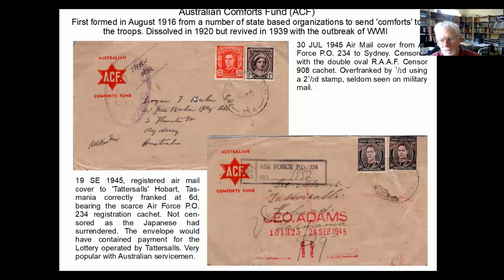And here we have a couple of airmail covers. Airmail covers because they're franked, well, the charge was threepence, but here we've got a really unusual one, which has actually got a twopenny halfpenny stamp and a penny stamp. What was available was the penny stamp and the threepenny stamp, and some postal stationery. But no doubt there were philatelists involved, or no doubt it was just somebody who happened to have a twopenny halfpenny stamp in their wallet. So there we are. This is Air Force Post Office 234, and as you can see, they're censored.